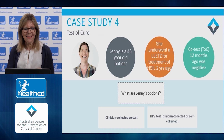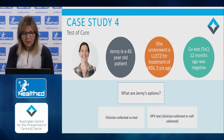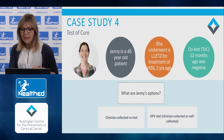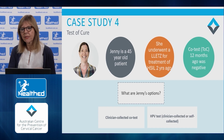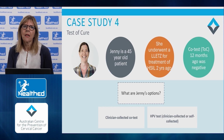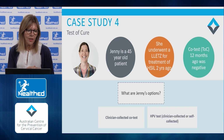And let's come to our last case study now, because this is Jenny. So Jenny's 45. She underwent a LLETZ procedure, that's a large loop excision of the transformation zone, for treatment of a high-grade squamous lesion 2 years ago. Now, she's already had her 12-month co-test, and that was negative. So if you remember, in the current guidelines, which are going to change, the test of cure has been 2 annual co-tests, which are negative 12 months apart. So she's had the first component of the test of cure, and both the HPV and LBC from that clinician-collected sample were negative. So what are Jenny's options now?